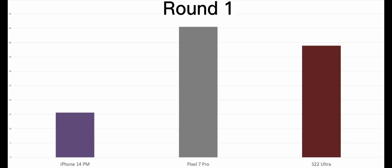Now for the vote results. In this round, the Pixel 7 gets the most number of votes, so it seems that most people like something more natural, more in between. It's not as dull as the iPhone, also not as vibrant, or somebody call it fake, as the Samsung. Alright, so let's move on to the next comparison.